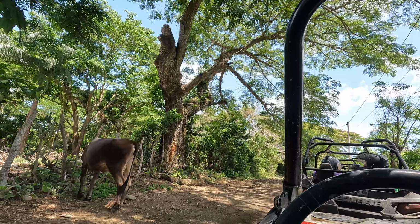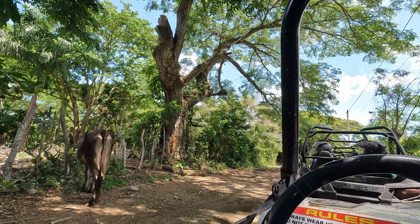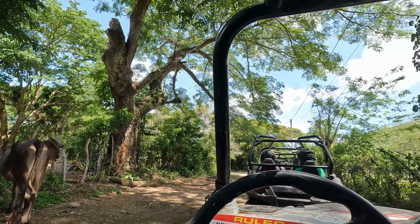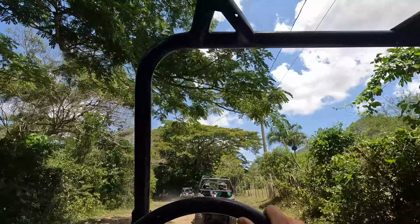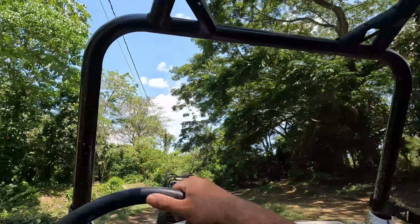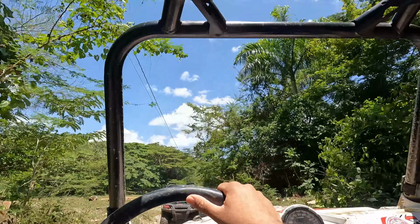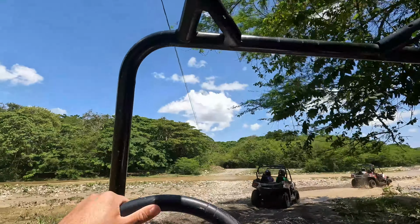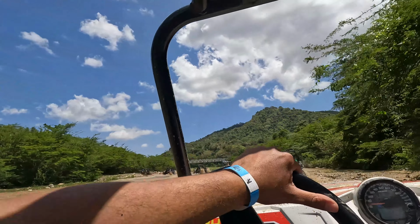Like I said, we all just stopped there, and the guy was sitting there making fun of the cow, actually mooing, and the cow was mooing back. It was awesome. This is already on our way back to where we got the buggy. The same company that does the buggy does the waterfalls itself. We're heading back, and everybody parks the vehicle. They tell you where to park.